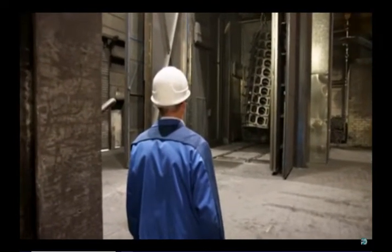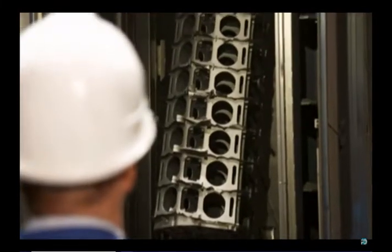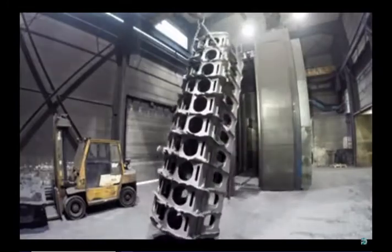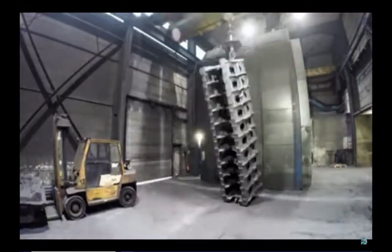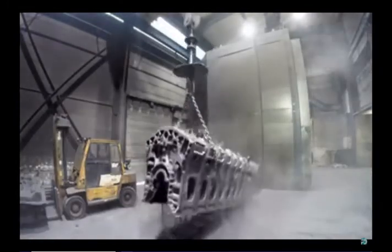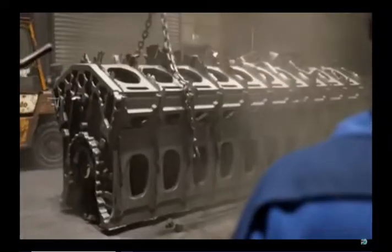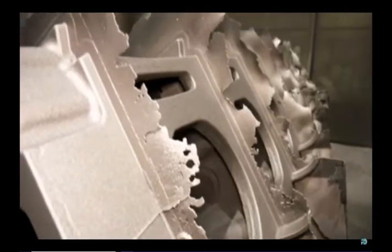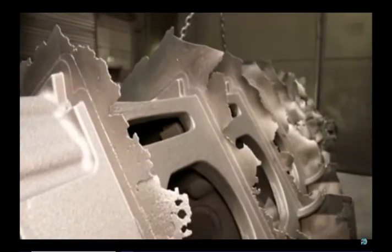The process takes an hour. Then the doors are opened, and with the help of a crane, the men remove a perfectly cleaned engine block from the shot blasting chamber. The razor-sharp casting noses also have to be cut off. The crankcase can then leave its birthplace for transportation to Lake Constance.